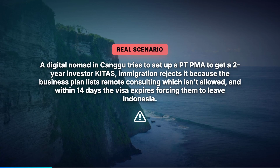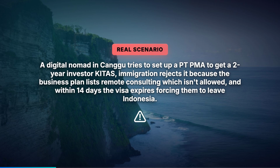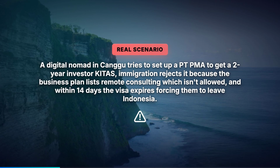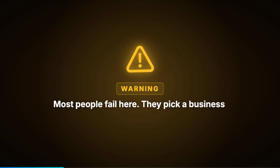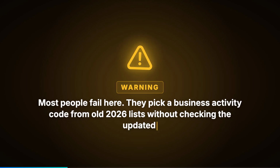The stakes in 2026 are higher because immigration now cross-checks your business activities against the actual DNI online list every 90 days. Most people fail here. They pick a business activity code from old 2026 lists without checking the updated DNI portal.